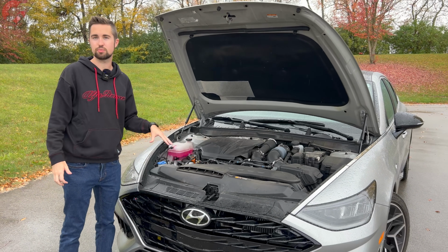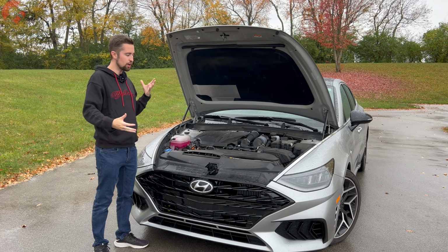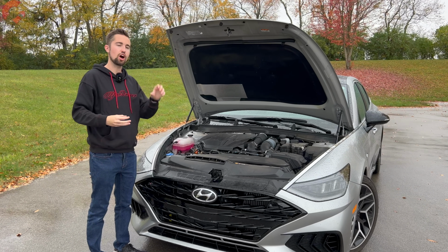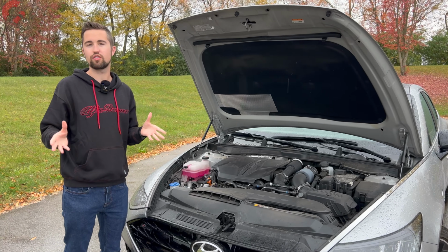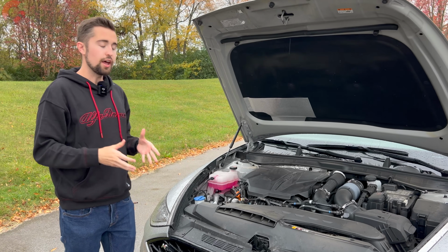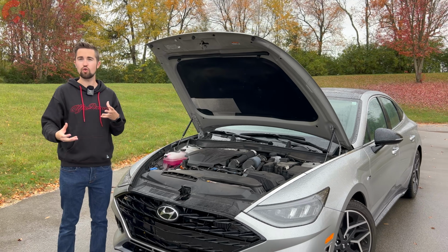You also have a different transmission. It is an 8-speed wet dual clutch automatic transmission. And this is kind of a newer transmission for the Hyundai and Kia brand that they've integrated across a wide variety of models.